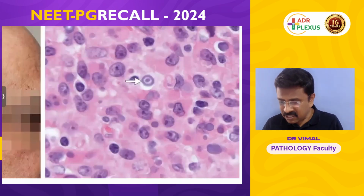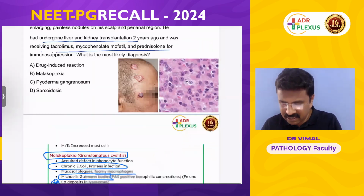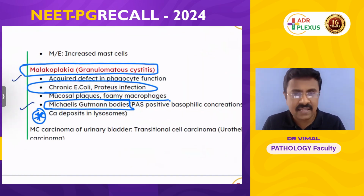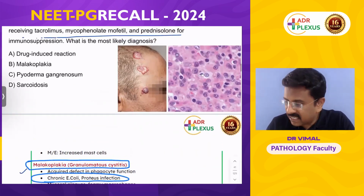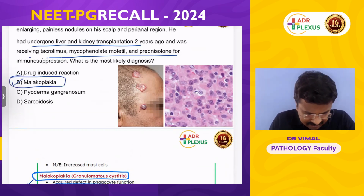And the histology shows these typical Michaelis-Gutmann bodies. Yes, where you hear these Michaelis-Gutmann bodies, they are typically seen in malakoplakia, which is a defect in phagocyte function. I agree this malakoplakia is common in the urinary bladder, but definitely can be seen in other organs also. So if you could identify this malakoplakia and the Michaelis-Gutmann bodies, then malakoplakia will definitely be a good option. So malakoplakia is the correct answer.